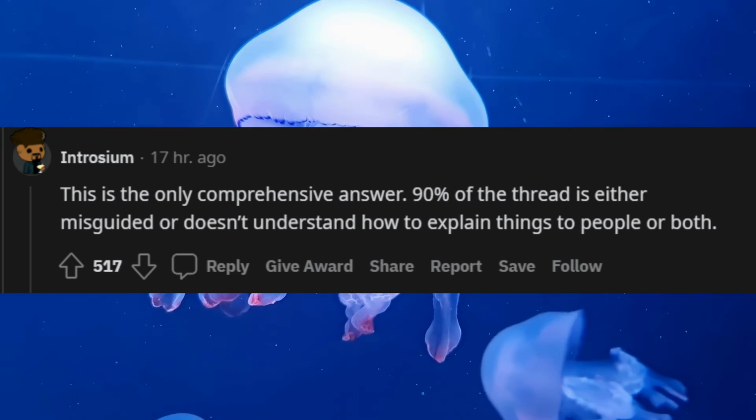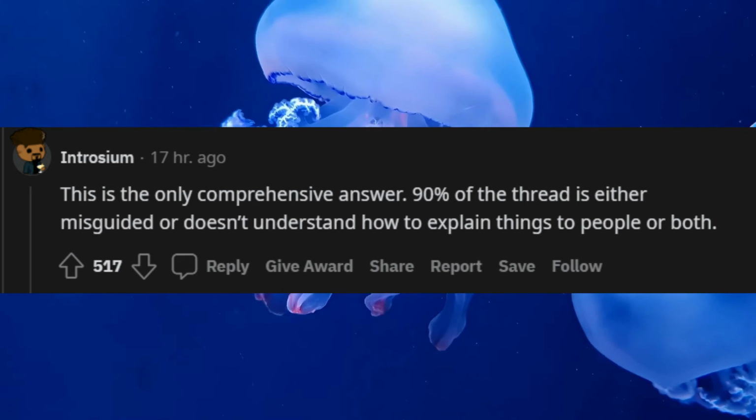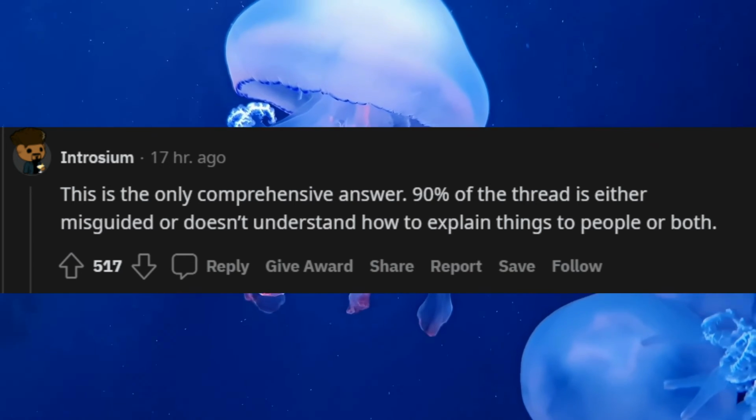This is the only comprehensive answer. 90% of the thread is either misguided or doesn't understand how to explain things to people, or both. You should kill yourself now!